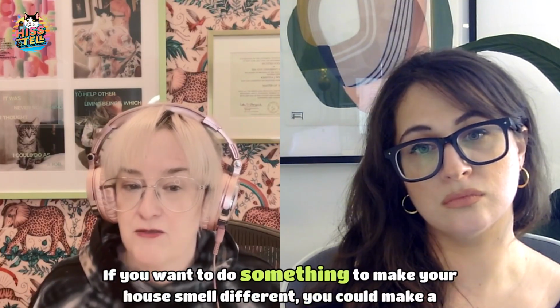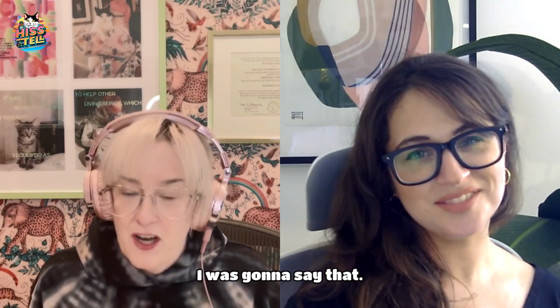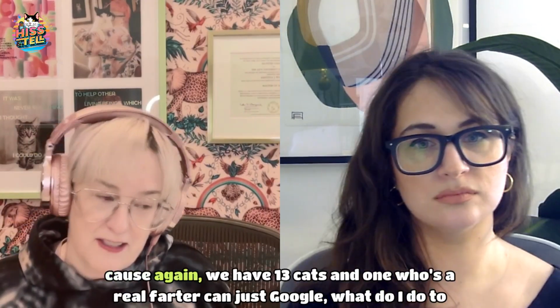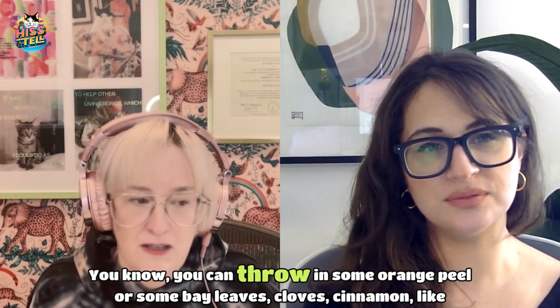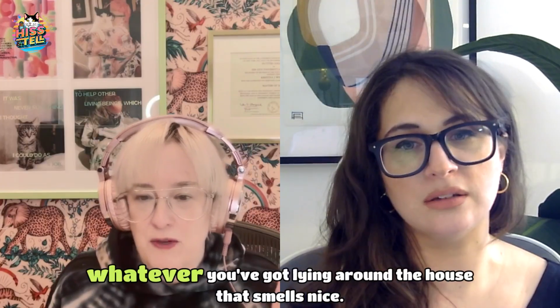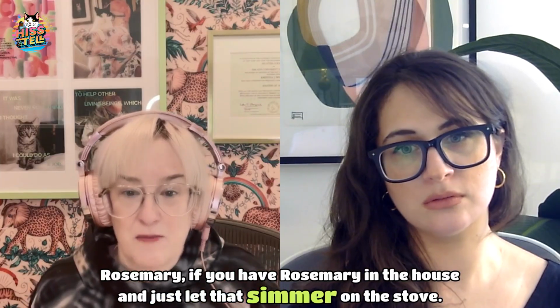If you want to do something to make your house smell different, you could make a simmer pot. I do that in the wintertime sometimes, especially if I feel like the house needs it, because again, we have 13 cats and one who's a real farter. You can just Google how to get yourself started. You can throw in some orange peel or some bay leaves, cloves, cinnamon, whatever you've got lying around the house that smells nice. Rosemary, if you have rosemary in the house, and just let that simmer on the stove.